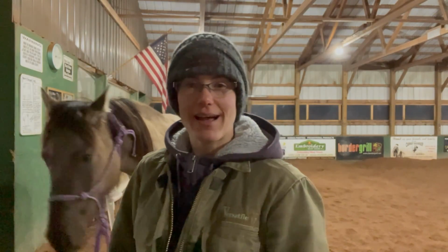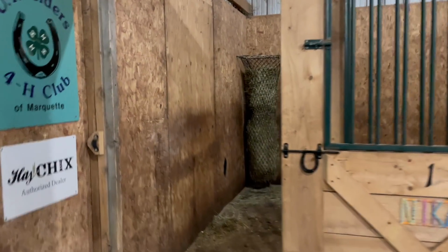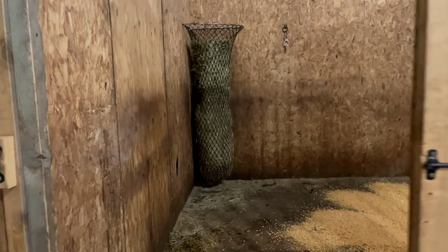I don't know. I can't explain it. I can't say that it's something that is necessary, but it's something that I really like that I have incorporated into my program. I thought it might be kind of nice to show what my setup is like for when I do keep horses in stalls, just for anybody that's curious.